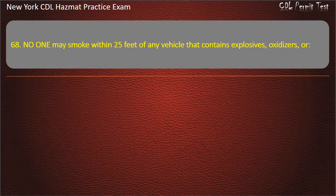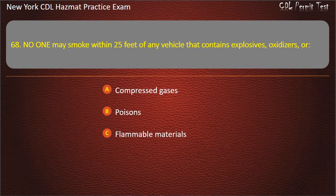Question 68. No one may smoke within 25 feet of any vehicle that contains explosives, oxidizers, or compressed gases, poisons, flammable materials. Answer. Flammable materials.